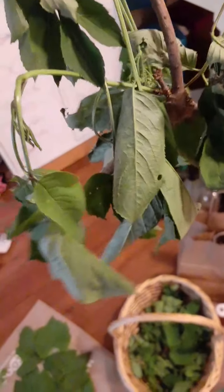So, I've got elderberry here. This is what elderberry looks like, y'all. Anita has got a beautiful elderberry tree in her land. It's huge. This is what the leaves look like. This stick I've actually got because I'm going to put it in the ground and create another elderberry. So that's what I'm doing with this. And I've got the leaves in there because I'm going to make some tea with that.